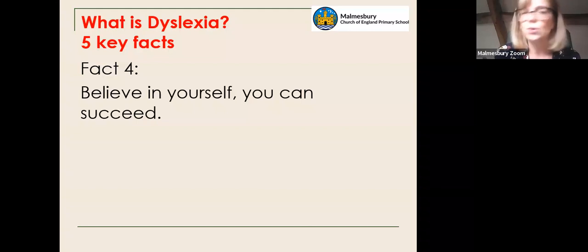So it's making sure that these children have good levels of resilience, that we're supporting them to develop their resilience, but also that we can help them develop a positive growth mindset and giving them the confidence to ask for help. That's a really important part of what we do at Malmesbury Primary School as well, ensuring that when children leave us in year 6, they go off to secondary school equipped with a little toolkit of resources and strategies, but also the confidence to speak out and ask for help if they need it.